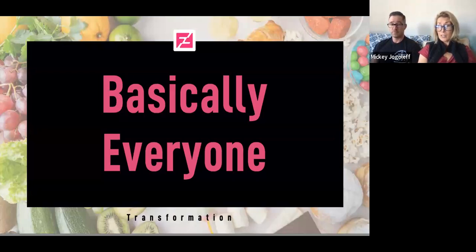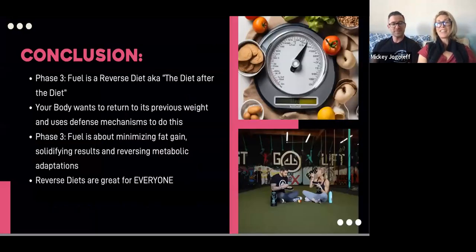So basically, who's it good for? Everyone, right? So in conclusion, phase 3 is the diet after the diet. It's the most important part. It's the part that everybody forgets about.